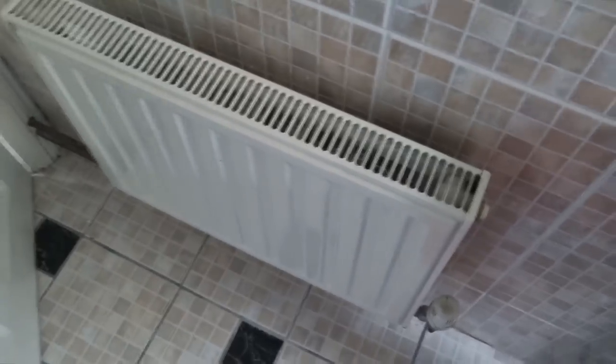Most of this end is done on 15 mil. So this is actually a new radiator, or newer than the rest. All the rest of them are ancient. So just pipes disappearing. I'm struggling to get this end warm at all. I'm just having a big glug of air.